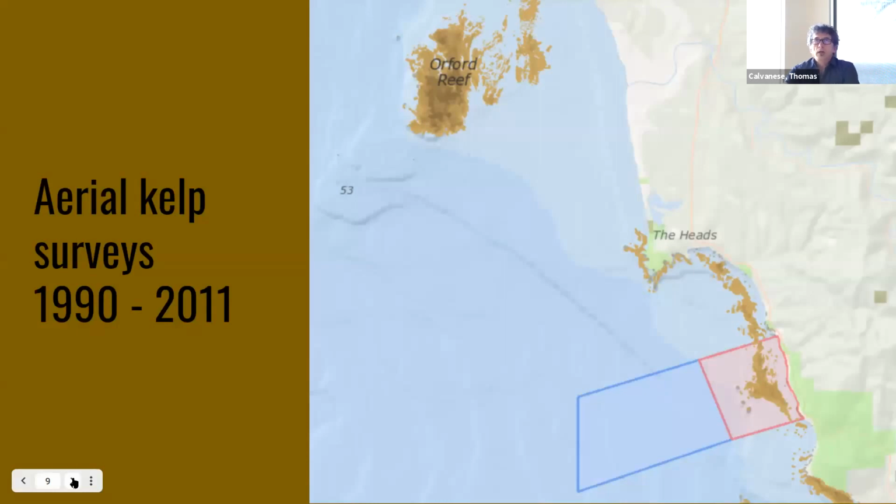And up in Oregon, there were a series of aerial kelp surveys that were done. This one is of the Orford Reef, Port Orford Heads, Redfish Rocks region. And what you see here is aerial kelp surveys from 1990 to 2011.